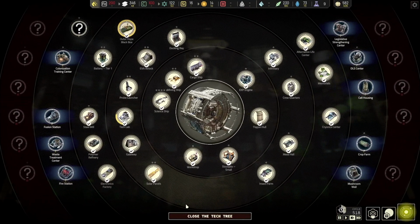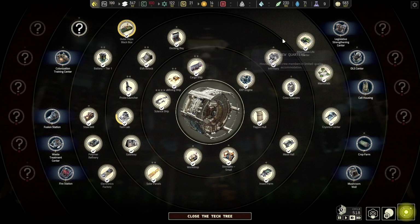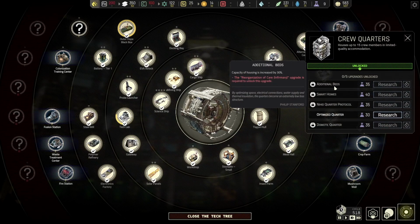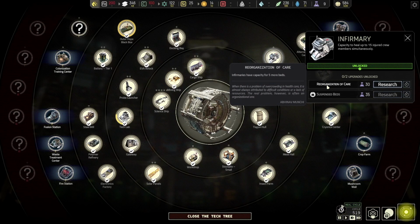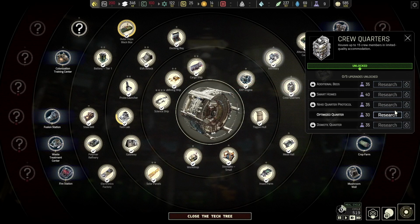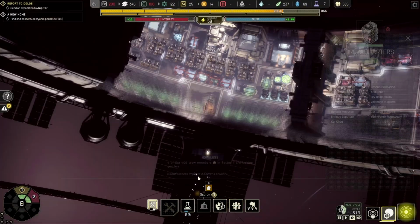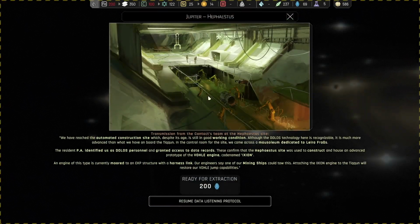Now, there is a quicker, easier way of possibly getting a little bit more. I should say quicker, it's not quicker. There is another way of being able to hold more people, and that is to unlock the additional beds, which will increase the capacity of your housing by 30%. However, you have to do the research of organization of care first. It takes 60 research to get that extra amount. So we're going to go ahead and turn that one on. We're going to go out here and see what we got as far as this goes.